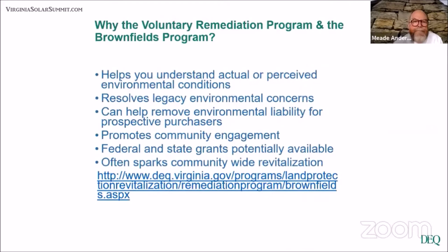Why would you want to go into the voluntary remediation program and work with brownfields? Well, it helps you understand these environmental conditions out there. It helps you to resolve environmental concerns and legacy issues that have been there and have put a stigma on the property itself. Often you have lenders that don't want to lend on these properties because of the environmental concerns. You have neighborhoods that are concerned, and you have liability when you do buy them. But with the appropriate steps, you can reduce that liability for the purchase of that property, the ownership of it, and the resale of it.